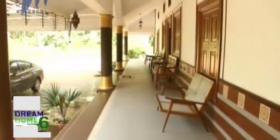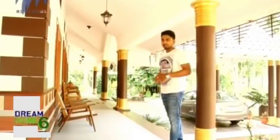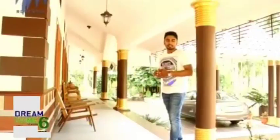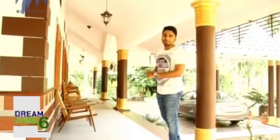There's a long narrow sit-out area. I'm standing right at the edge of it. Even the door and windows have been done in the traditional wood style. So let's just quickly go inside and check out the interiors of this house.